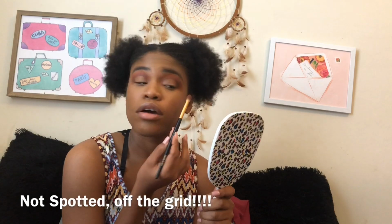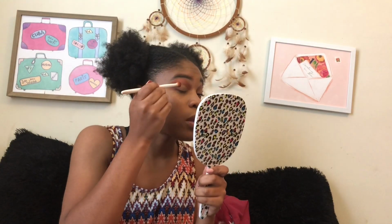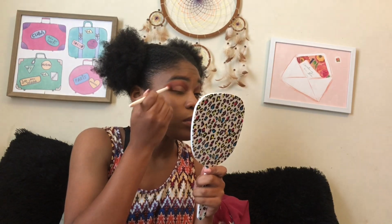because you're just bringing those colors back just a little. So now I'm just going to bring the colors that were up here in the lid down here, so that when we transition to the gold, it doesn't look choppy with the colors. I'm just gonna take Spotted, and you see how it's really dark at the outer V. We're just gonna tap lightly. And then I'm gonna go with the brush that we used Spotted with, take Spotted and put it next to Off the Grid and blend it out.